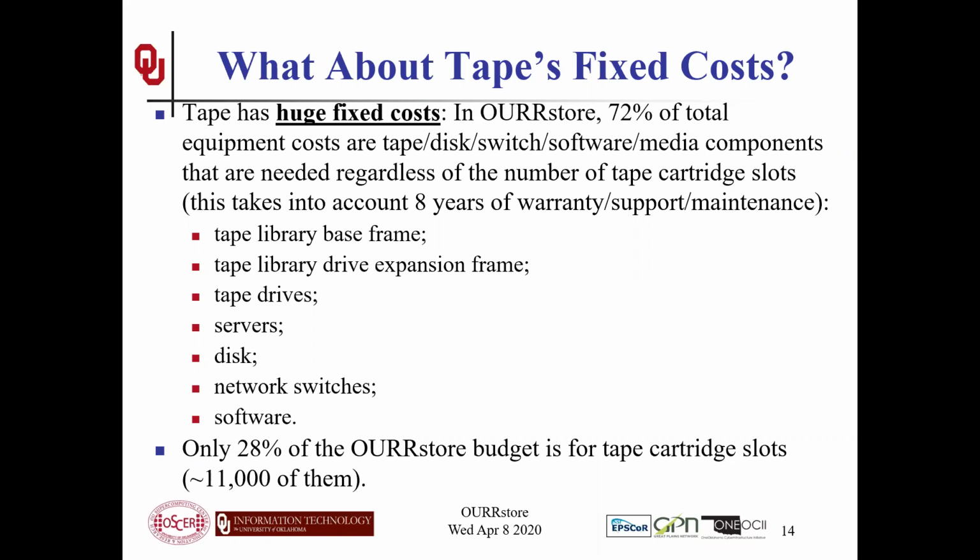Okay. Now, tape is interesting because the problem with tape is the fixed costs, not the per unit costs. The fixed costs are enormous. And I calculated this out yesterday based on what we're actually buying. And what we came up with is 72% of total cost is going to be fixed cost and 28% is per unit. And that's for 11,000 tape cartridge slots.